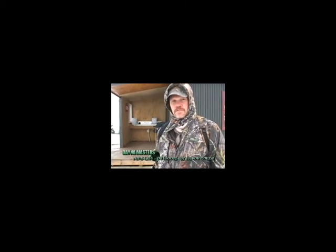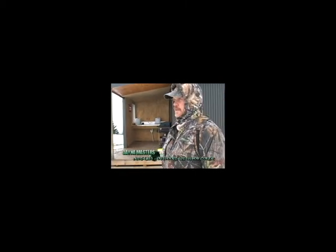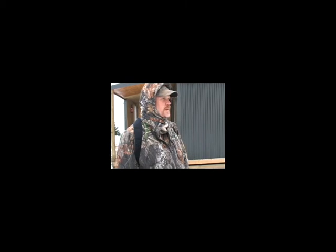Well, we made it to New Zealand on top of a mountain. I don't know, maybe 6,000 feet. They say there's a lot of red stag here. This is our base camp. Really nice, dry, warm place. Got a heater in it, and we're fixing to start doing some spotting and stalking.